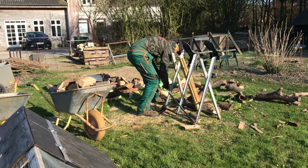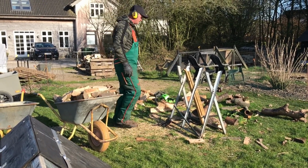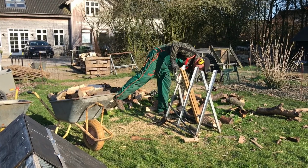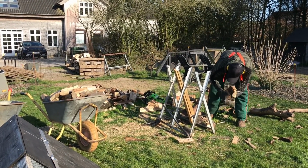And when we finished that, we still had some firewood to cut up, so we began to do that. Preben cut it up and then I moved it down to the pile and stacked it down there.